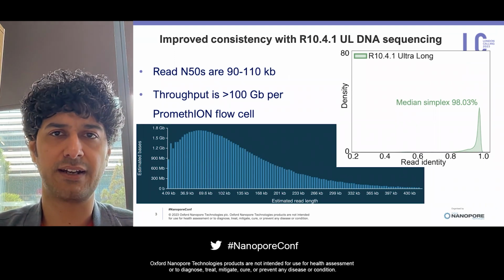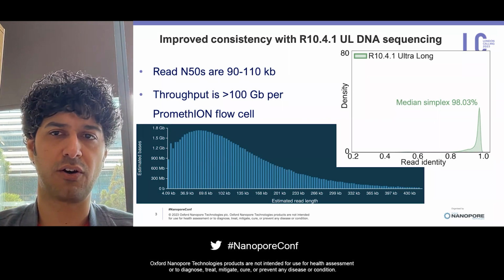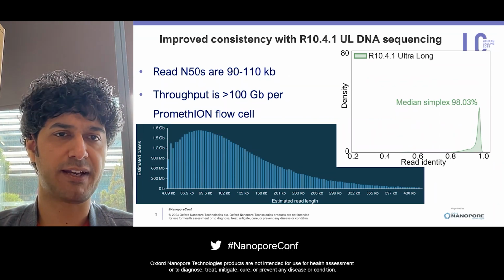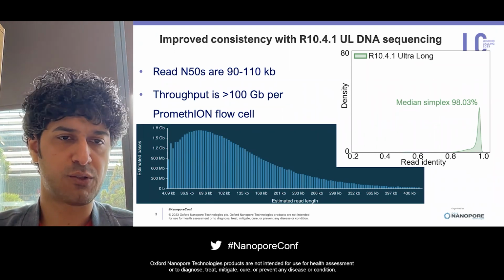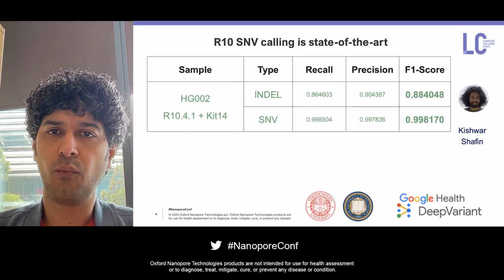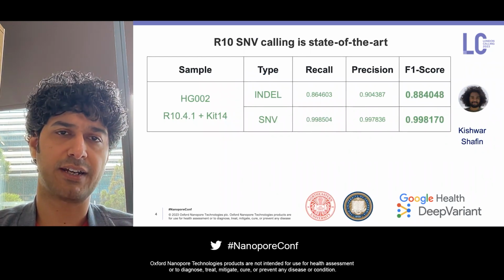For the uninitiated, ultra-long really means read length of 100,000 bases or longer. So for our R10.4.1 ultra-long DNA sequencing experiments, we typically get an accuracy of around 98%, which is very impressive. In addition, what this allows us to do is very high quality, state-of-the-art single nucleotide variant calling.